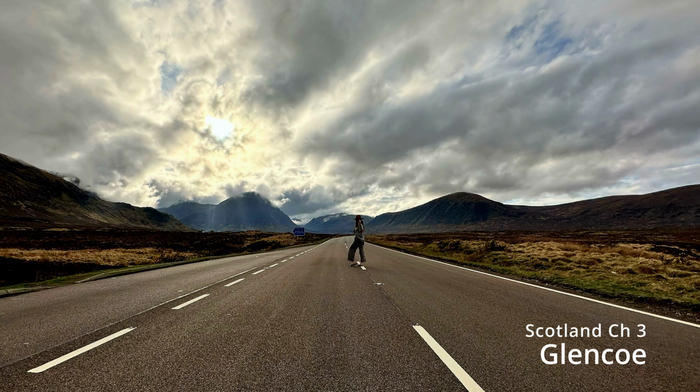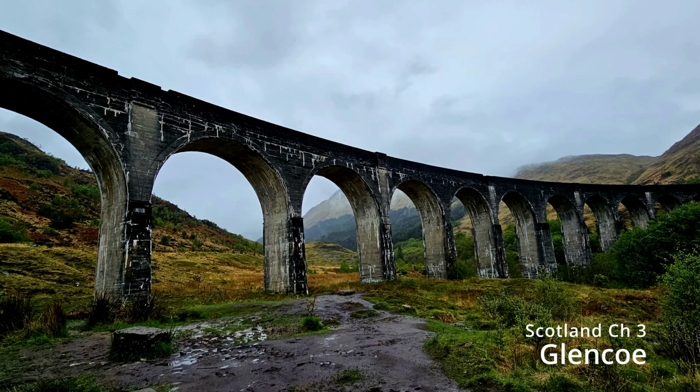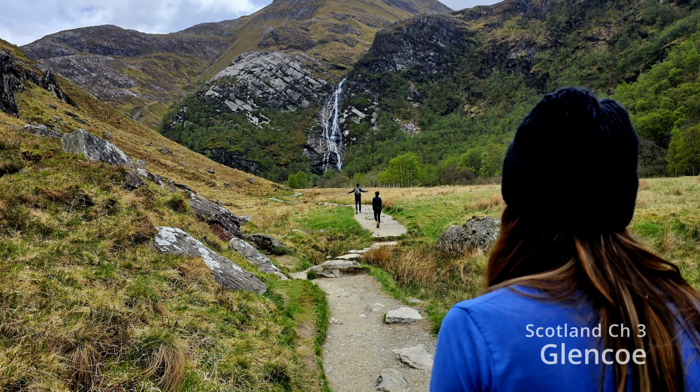Today we're going to talk through Scotland Chapter 3, and this is going to be all about Glencoe. When I started researching where I wanted to go in Scotland, Glencoe came to the top of the list. I really enjoy just being outside, hiking, walking by rivers, really anything outside, and Glencoe is just absolutely beautiful. It is the place for that. There's not very many people there either, so it makes adventuring really easy.